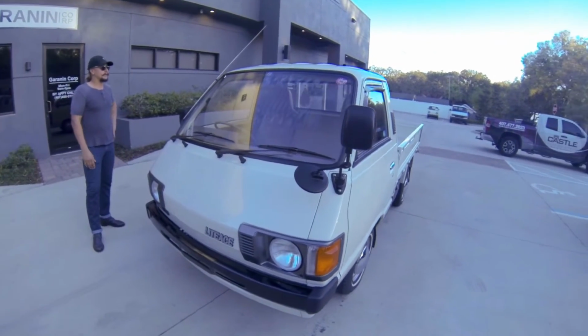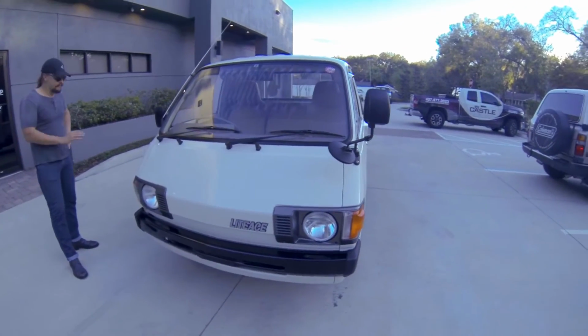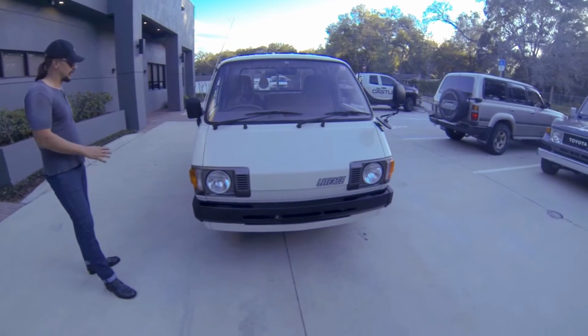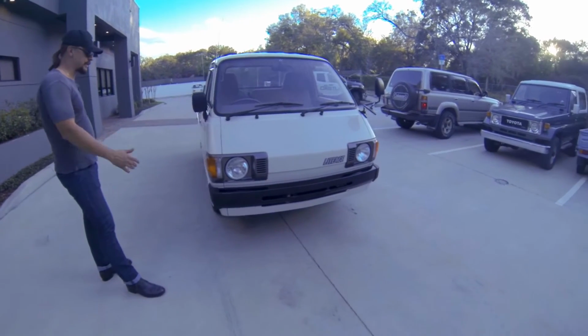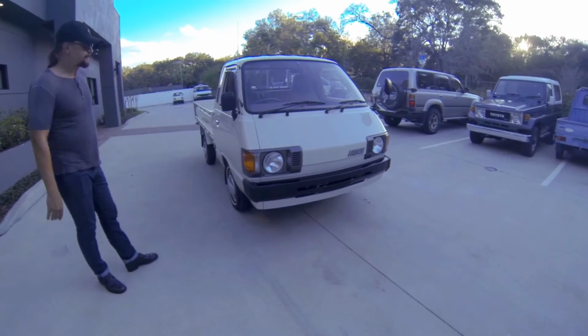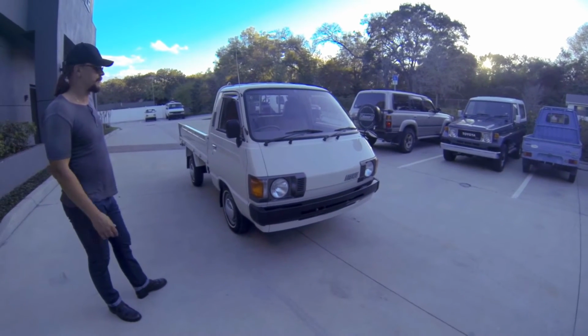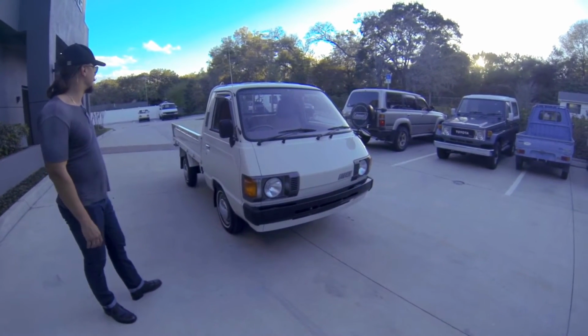Outstanding automobile, thumbs up everywhere I drive it. Mega excitement, people love it. Great attention, very user-friendly attention I would get, very kind attention that it gets.